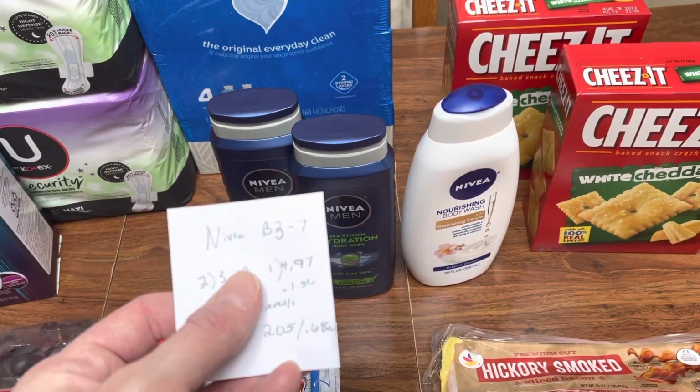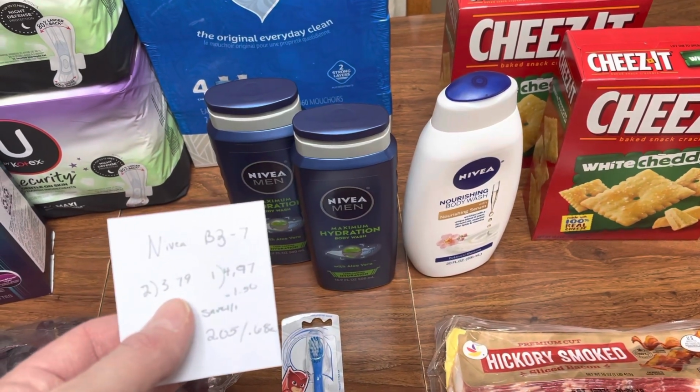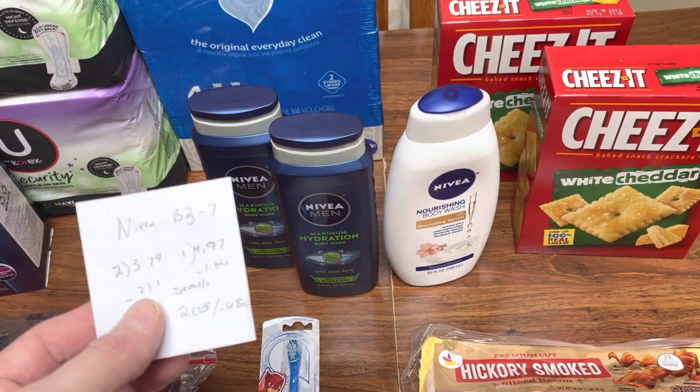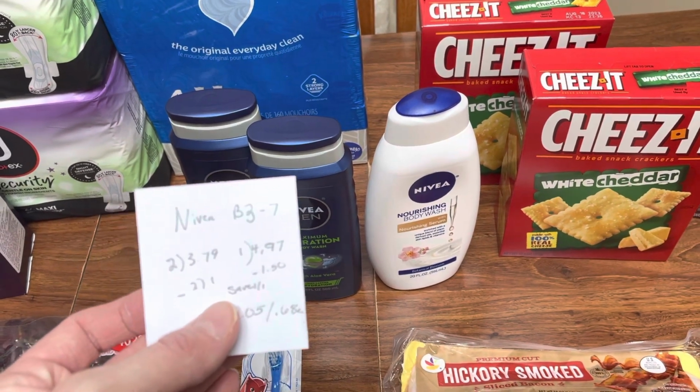Nivea is buy 3, save $7 instantly. These are the cheapest items I could find. So the men's body wash is $3.79. The women's is always more expensive at $4.97. I used 2 of the $1 off the men's and 1 of the $1.50 off for the women's in the save 1.